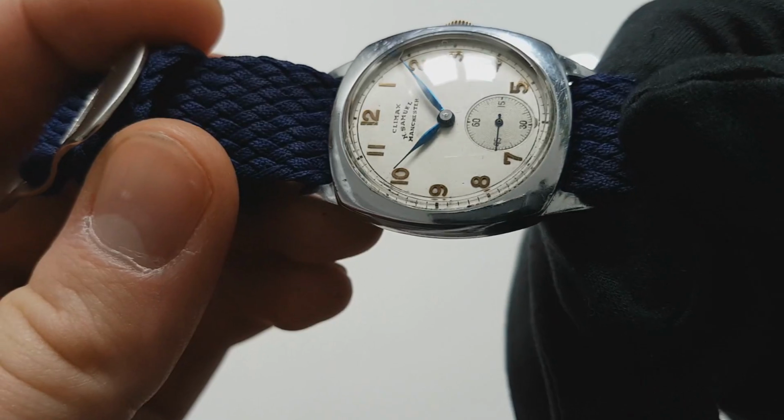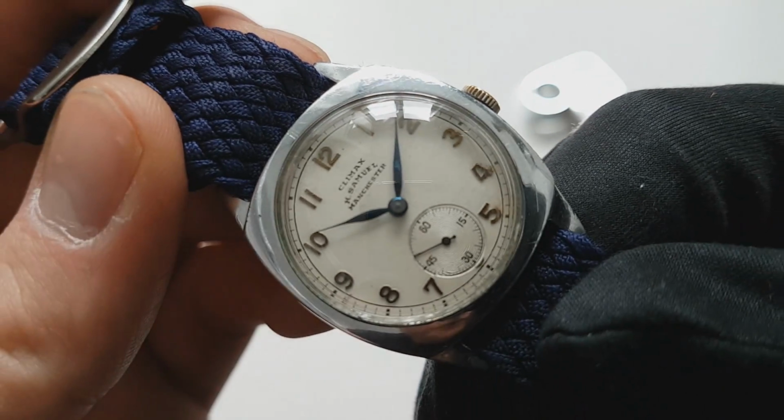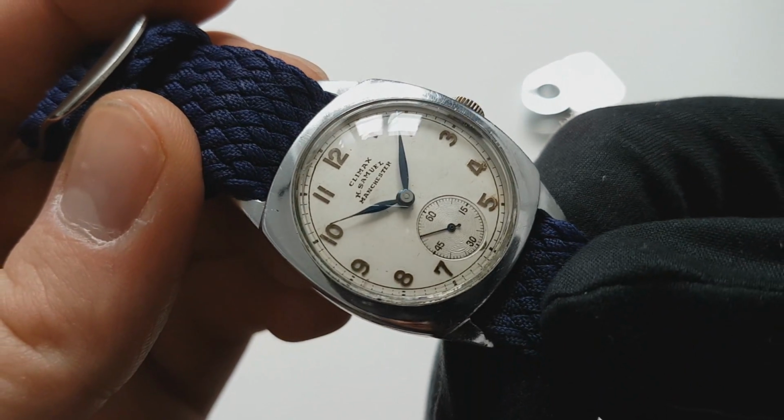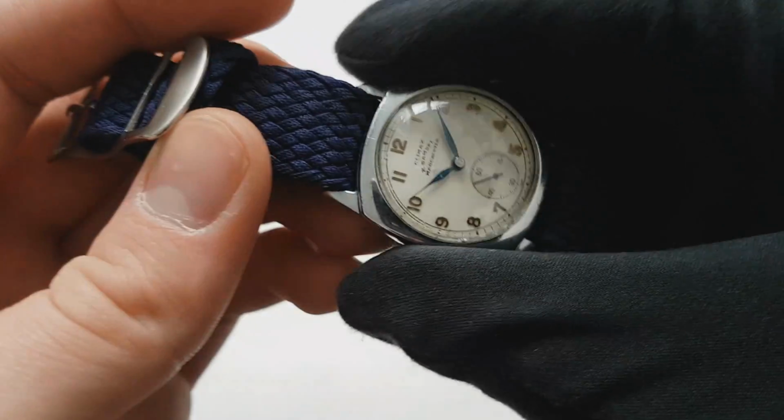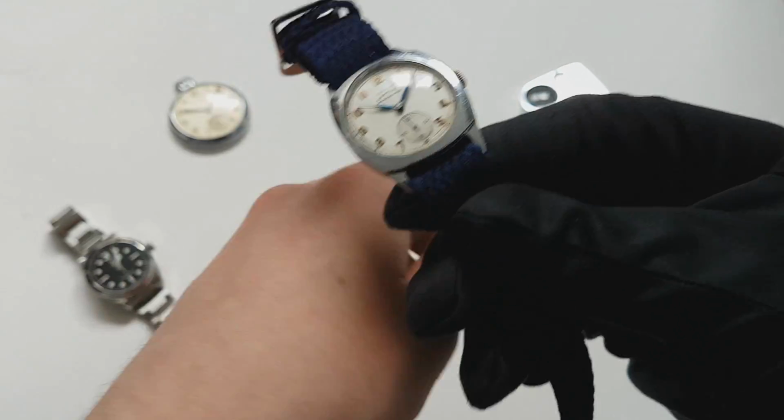Gold indices, which just look amazing. Let me get the focus. Come on, focus. There we are. Really nice watch, and it's a cushion shape as well, which just plays really well on the wrist, and I'll show you that in just a second.